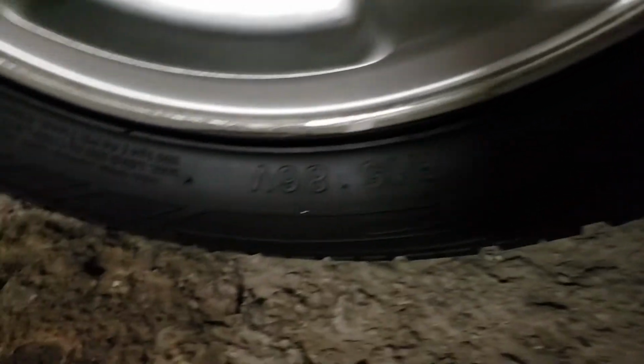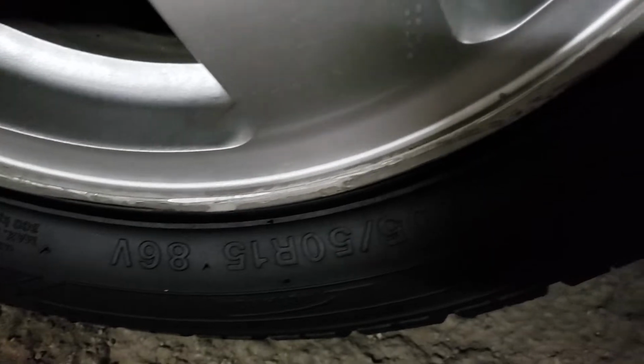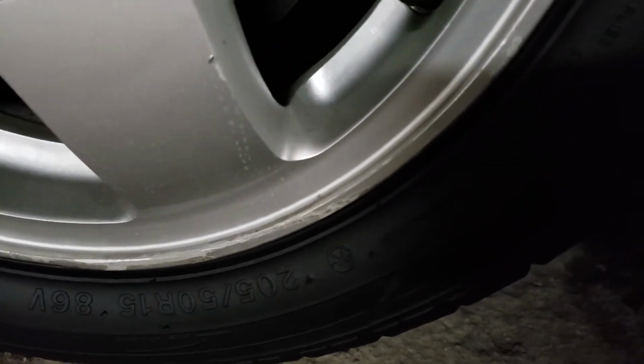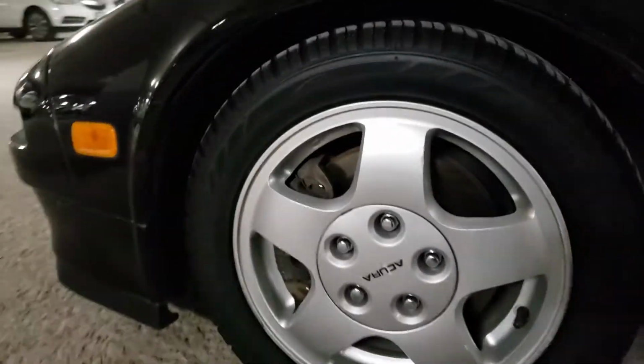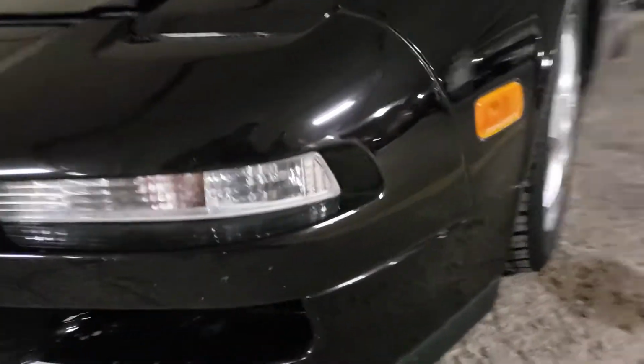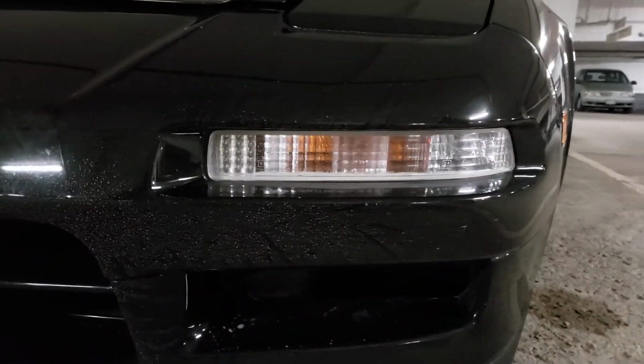Again, a little bit of curb rash there, as you can see. Nothing too big though. The lights are in pretty good shape. They all seem to be original. All the plastic in the front, nothing seems to be broken or mismatched. No issues there.